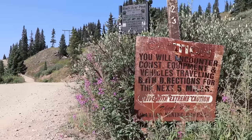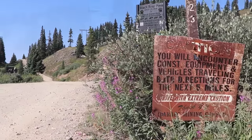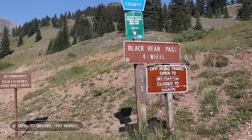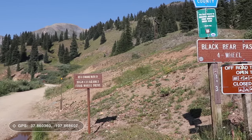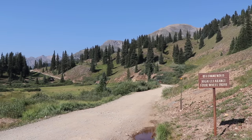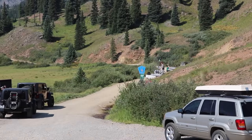Well, the day has finally come. I've been wanting to do Black Bear Pass for a long time, but I have to admit, I have a moderate fear of heights, so I'd be lying if I said I wasn't a little apprehensive about the cliffs that were to come in our future today.